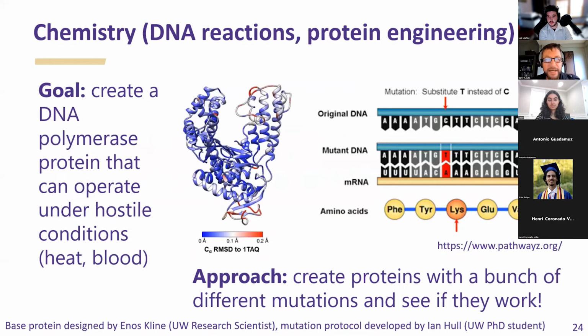Okay, third and last chemistry example: we're interested in, we always use protein. So I mentioned ligase as a protein. For PCR, there's a polymerase that's the enzyme that extends the DNA. And this molecule here that we see is an example of a polymerase. It was actually one that was created in our lab.